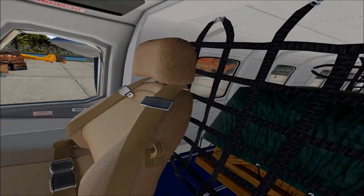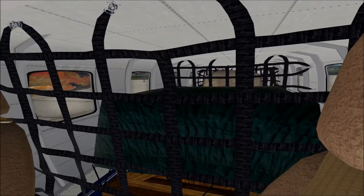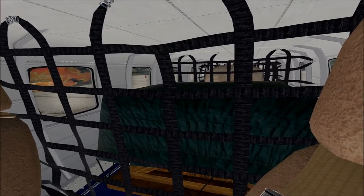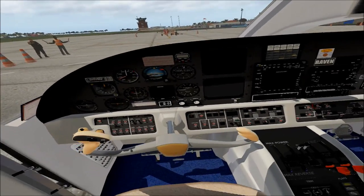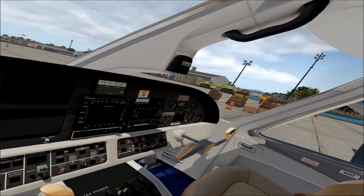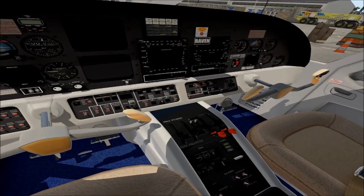All right, but yes, all of our cargo is strapped in, so we took all the seats out with our magic little checklist there. We can put them back in a little bit later. We're going to pick up some cargo there and head off to the next airport, and then we'll probably do some more passenger flights here.